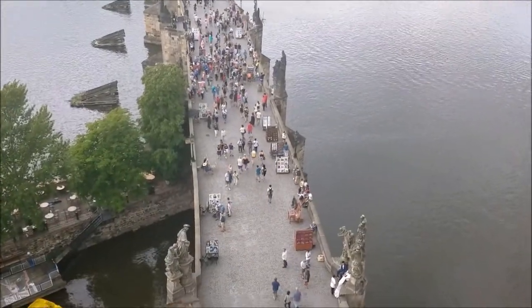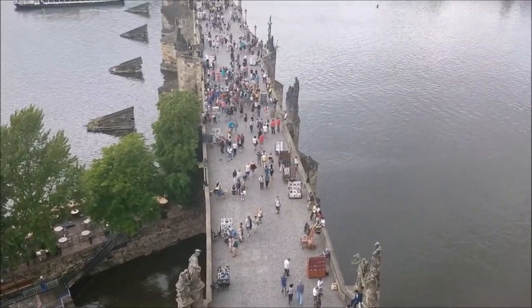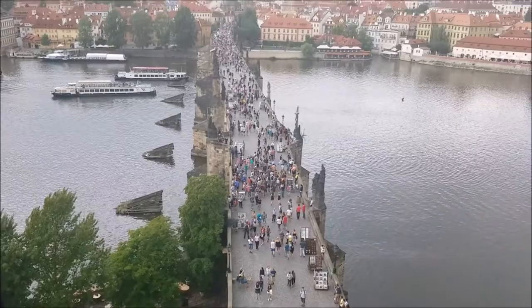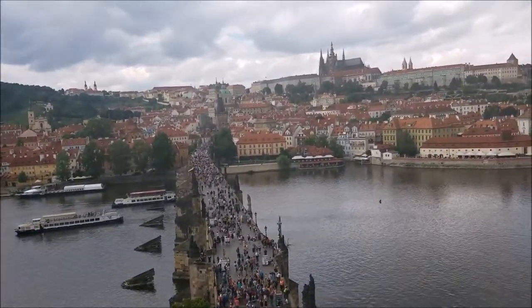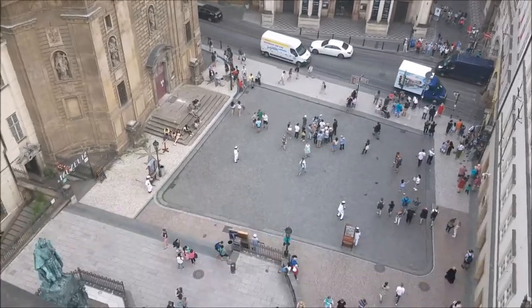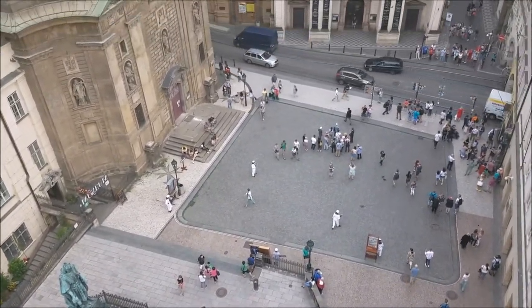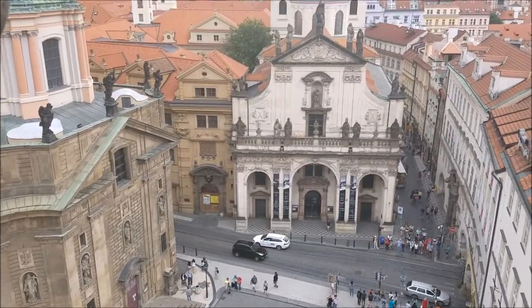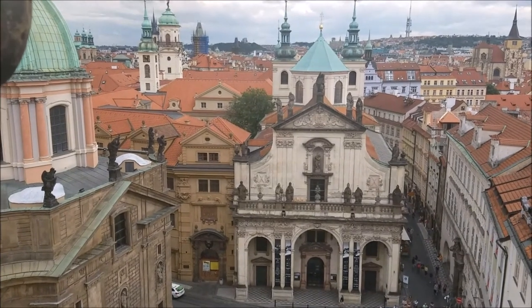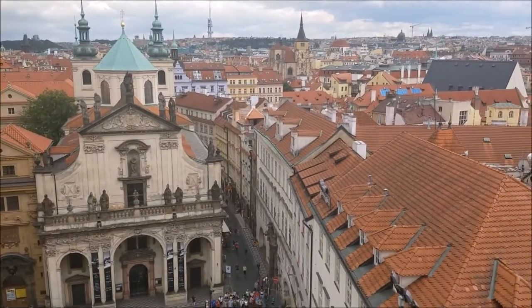So, here's the bridge we crossed. The St. Charles Bridge. So we were just down there. No, take a picture down there. And this is the view from the top of the tower on the St. Charles Bridge. Out of Prague.